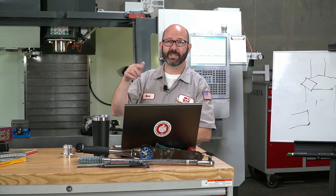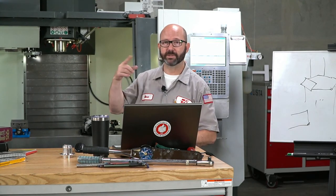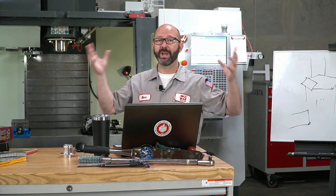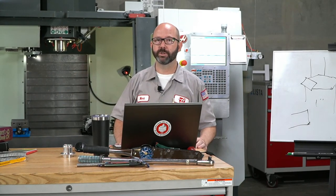If you command a G97 with an M3 S1000, it's going to start your lathe spindle at 1,000 RPM. But if you use a G96 and you've got this constant surface footage, the concept is crazy. It's weird if you're not used to it, and it could use a video. So we'll definitely hit that.